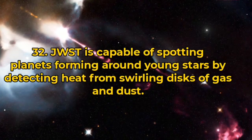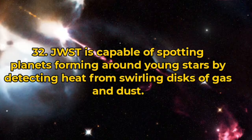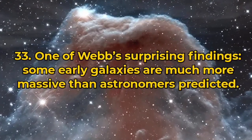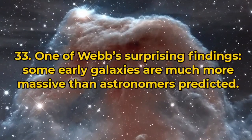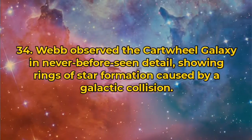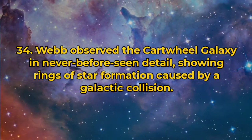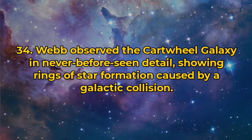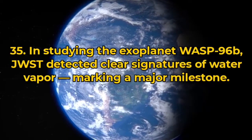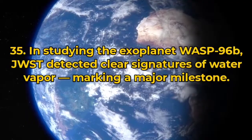32. JWST is capable of spotting planets forming around young stars by detecting heat from swirling disks of gas and dust. 33. One of Webb's surprising findings: some early galaxies are much more massive than astronomers predicted. 34. Webb observed the Cartwheel Galaxy in never-before-seen detail, showing rings of star formation caused by a galactic collision. 35. In studying the exoplanet WASP-96b, JWST detected clear signatures of water vapor marking a major milestone.